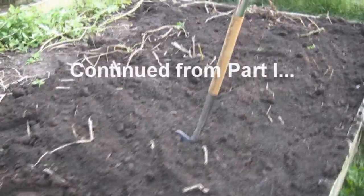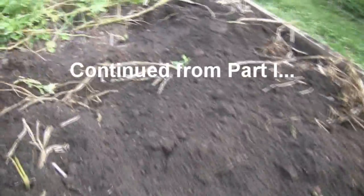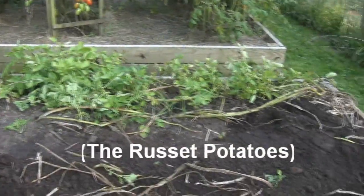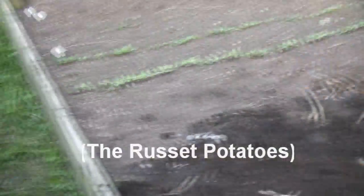Okay, so that's what the bed looks like when it's all dug up and the gardener is tired. I decided to leave the rest, since they're still green and since I got tired, they can stay for another week. Maybe they might get a little bigger, who knows. But let me show you what we ended up with.